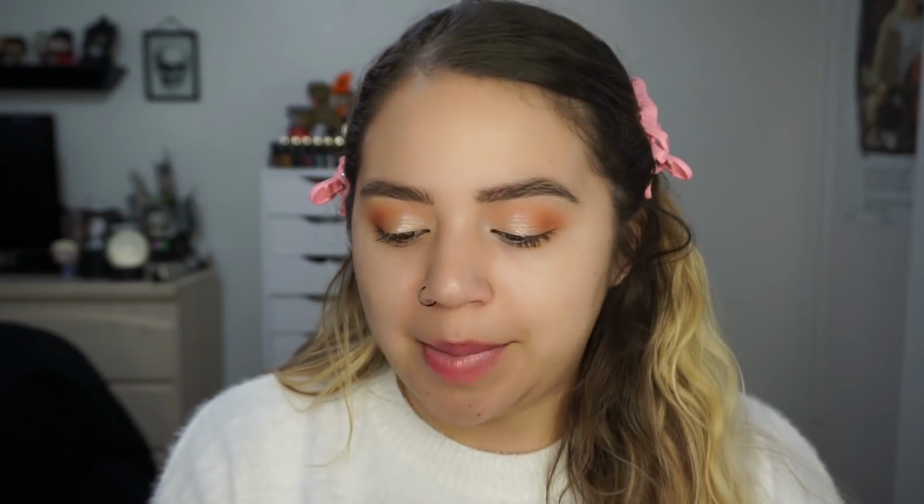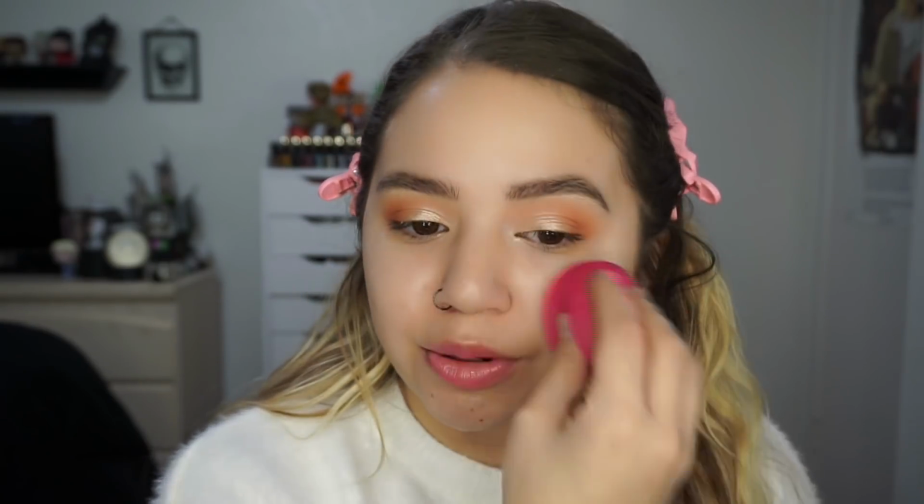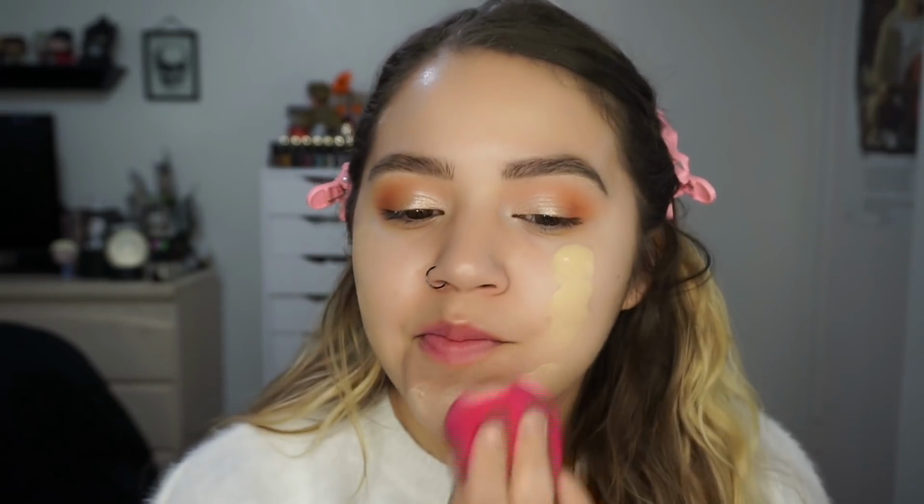To use my regular foundation, this is just the Lancome one. I already know how things work with this. Oh my god, I'm out. I'm gonna die. Anyways, I'm just gonna use this one because I know how it works with other primers and stuff, so if I notice anything different, I can tell.